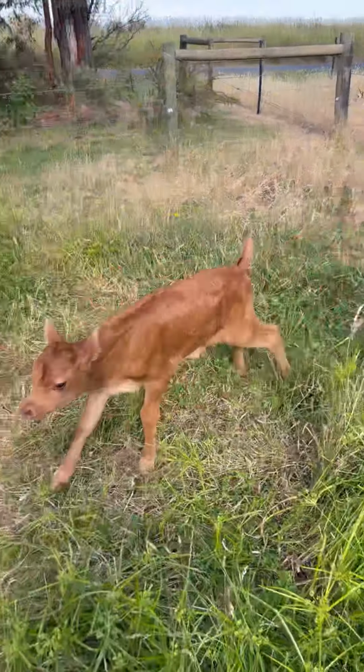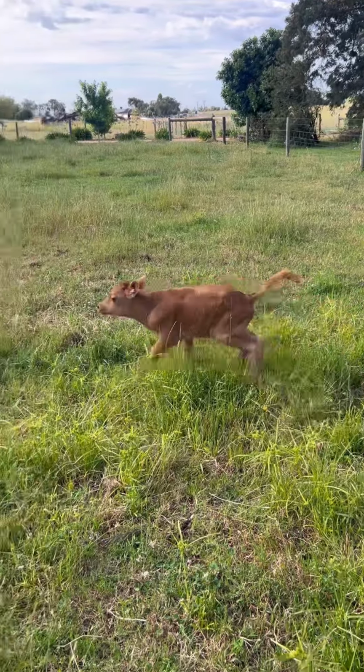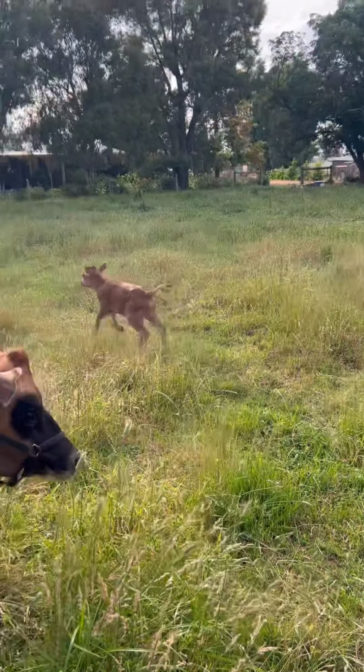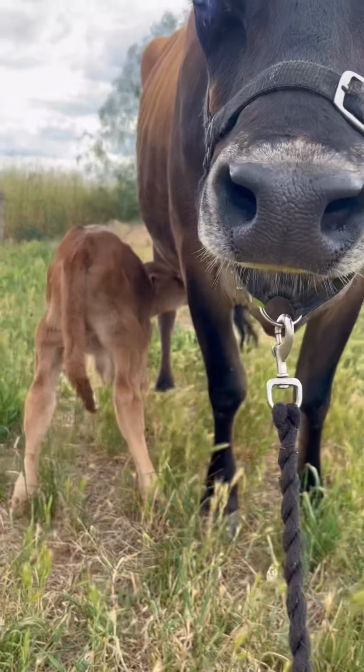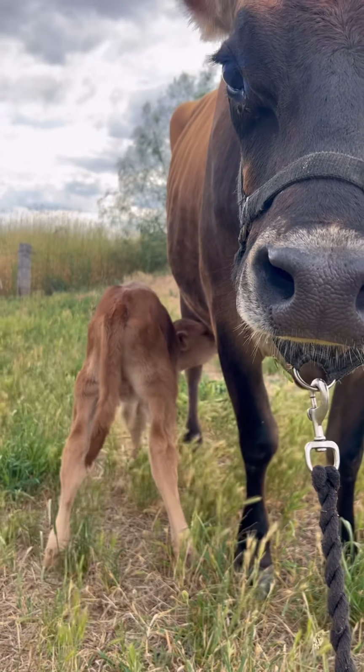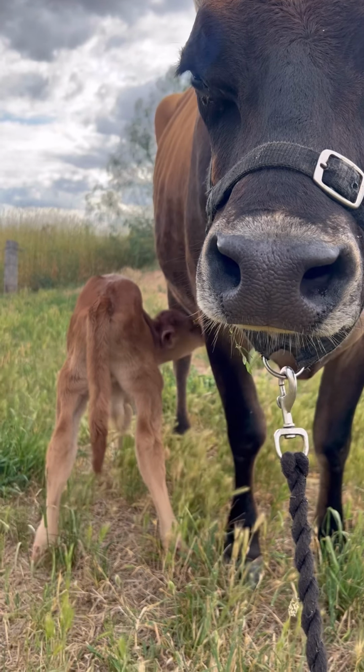And as you can hear, we're very happy that Declan the Dexter was very full of beans, lots of energy, a day old here, and there he's chasing around the paddock and exploring the new world. And Mum being a great mum, making sure he's nice and close, letting him feed, which is also amazing. Just taking the whole thing in her stride.